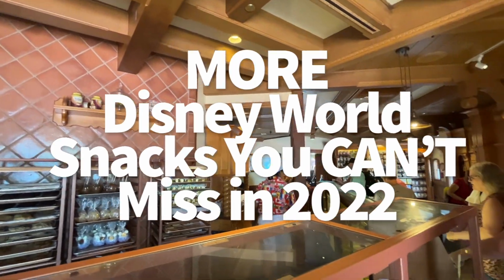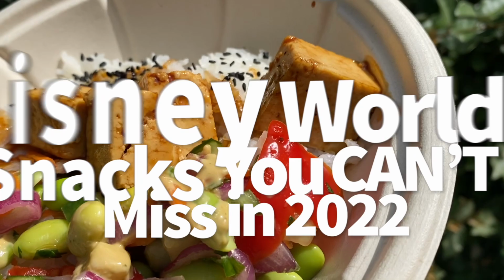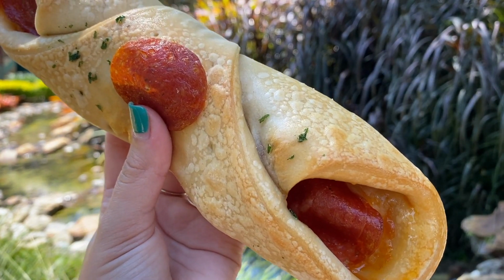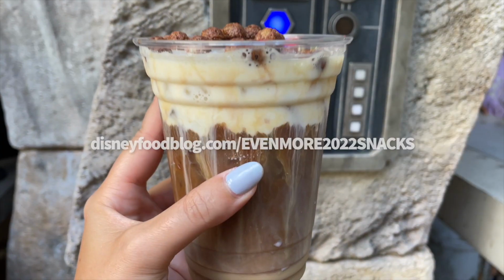Anyway, it's been way too long since we talked about snacks here on the channel, and I cannot wait to share some of our favorite new additions to Disney World's menus. By the way, there's one that's returned finally. And if they ever get rid of number 9 on this list, we are going to cry. So keep this list in your pocket or inbox on your next trip.